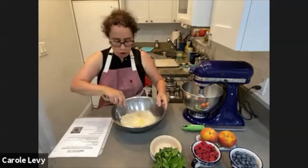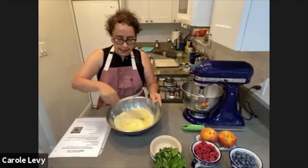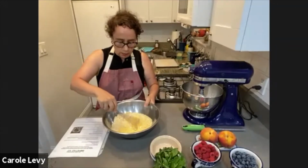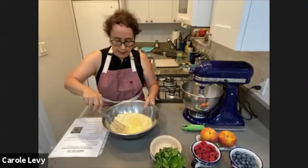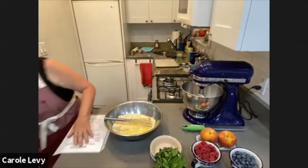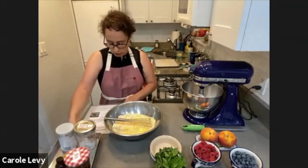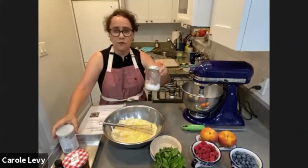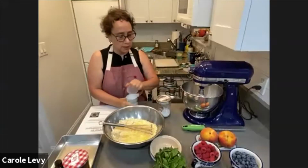Those are our 2 main ingredients, and I like just giving them a stir. What happens a lot with the almond meal is you get a lot of little balls that like to get together. Then we're going to immediately start adding the rest of the ingredients. The other dry ingredients are 3/4 teaspoon of baking soda and 3/4 teaspoon of baking powder.